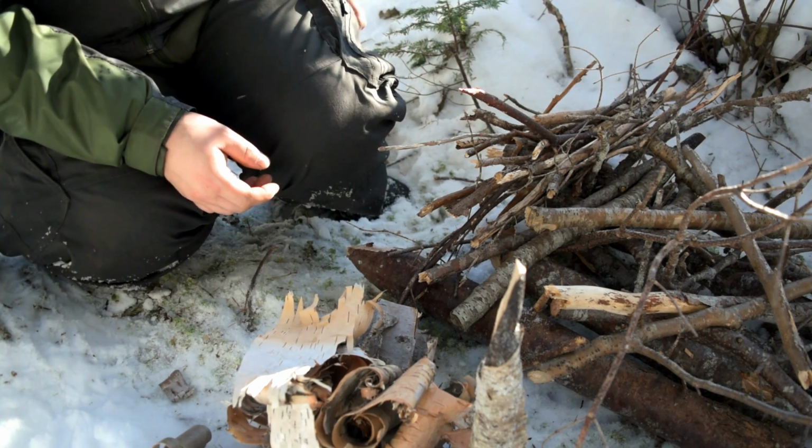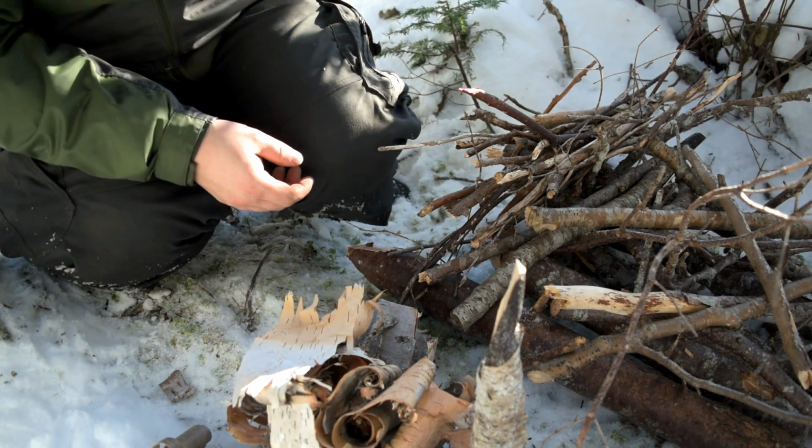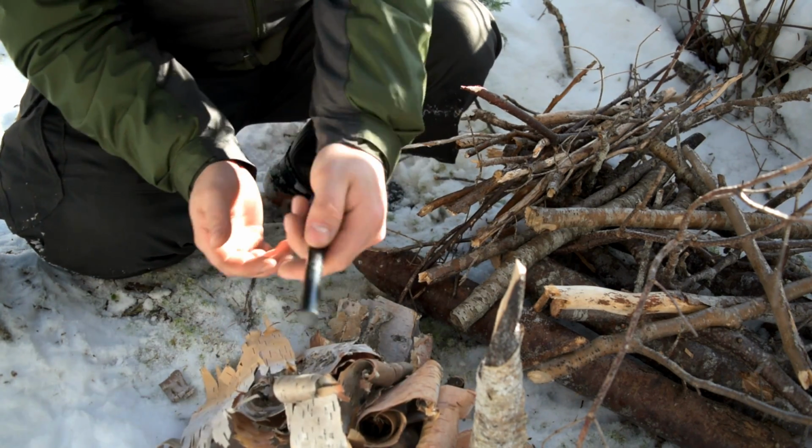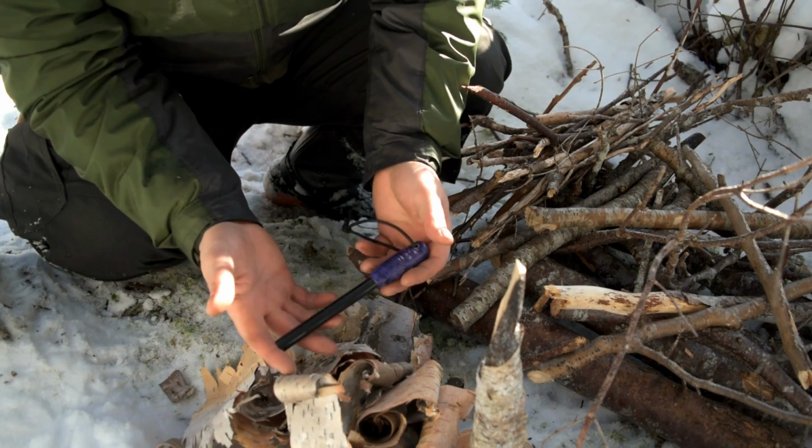If this doesn't do it, I'll get some off the trees around me, but that is some nice birch. We'll have no trouble getting the fire going with that. Then we have our ferro rod. You can see the size of it there.